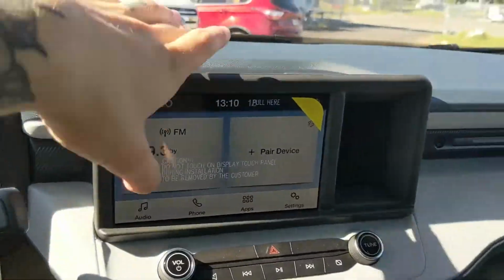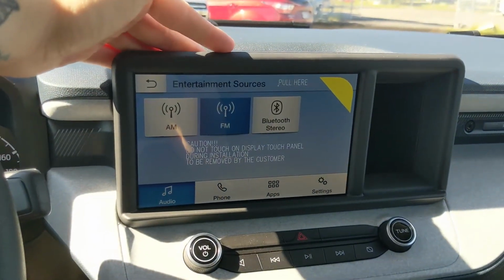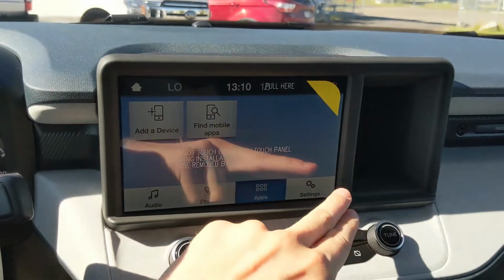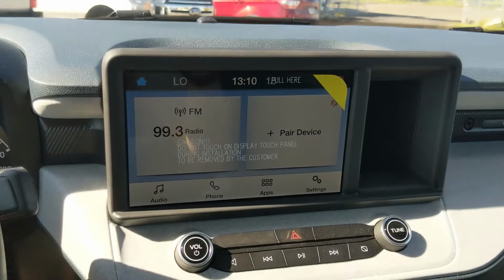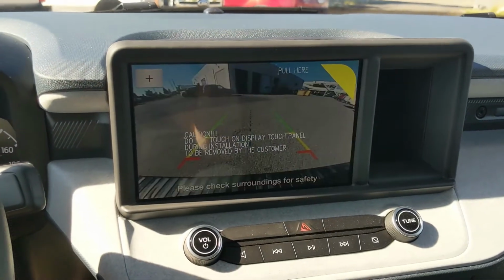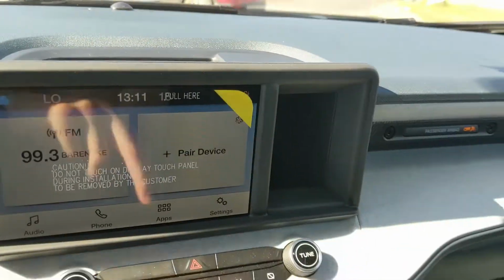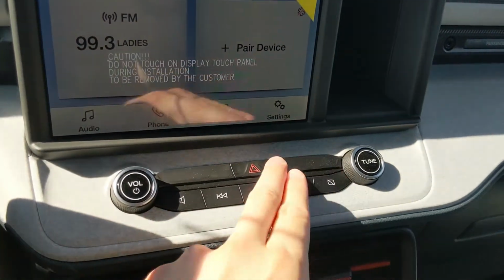And moving on to your center, your infotainment screen, which is radio and Bluetooth capable, so you have some options there. Bluetooth phone controls, whatever apps you may have installed, settings for your screen, and some other features around your vehicle. And shifting into reverse, you do have a backup camera so you can see where you're going. And above that, you have a little bin, and to the side, you have a little cubby. Moving down, you have your media controls as well as your hazards.